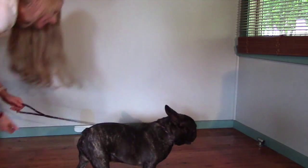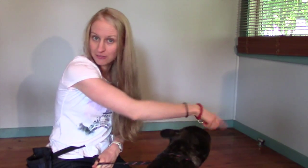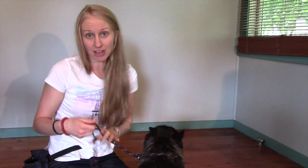The next phase of teaching the come command is to add in a release cue. I've talked a lot about release cues because they're really helpful in training and can, once established, be used as rewards for your dog. So your dog's continually working toward hearing that release cue, which means they have freedom to, for example, go and get these little bits of Frankfurt on the floor, or to sniff, or to dig, to go and see another dog. That's how you can fade out using your food, treats and toys with an exercise that you've trained.